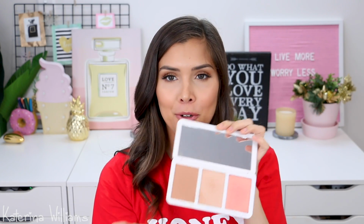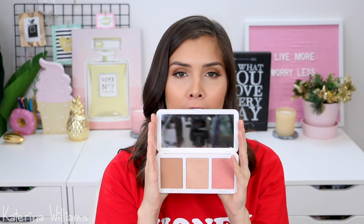But again, this is a beautiful bronzer, beautiful highlight, beautiful blush. All the shades are super blendable. You do get a nice big mirror with this palette. Oh, hi guys. You'll also get so much product. Like, these pans are very big. We're using my head as a size reference, but it's probably not a good comparison because I have a big head. But anyway, I've been loving it.